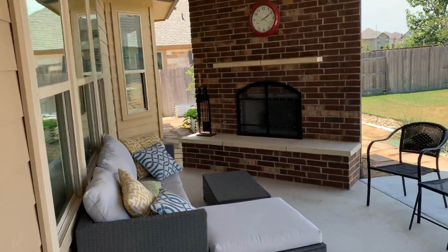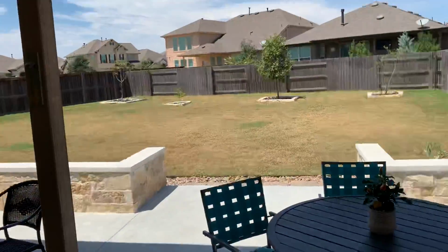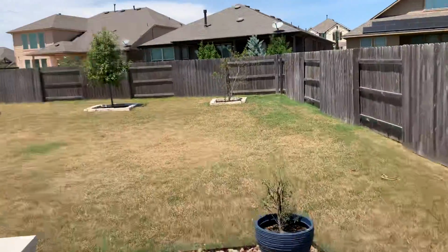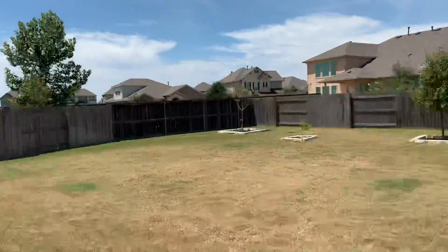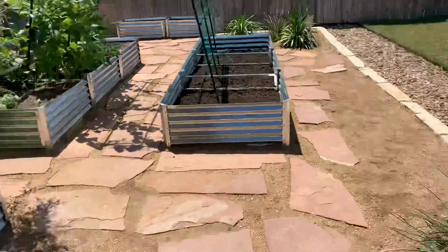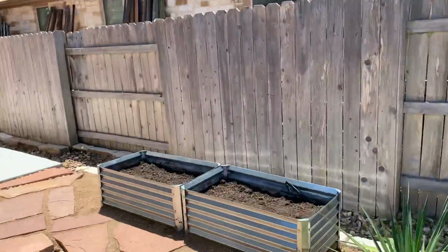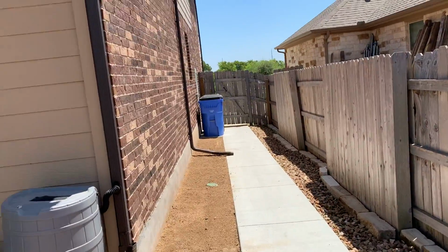Nice big covered patio. Gas fireplace connection. Hardscape. Gas connection for the grill. They don't have it hooked up, but it's there for use. Good size yard, maybe a pool later. Garden boxes here. Nice little poured concrete walkway there.